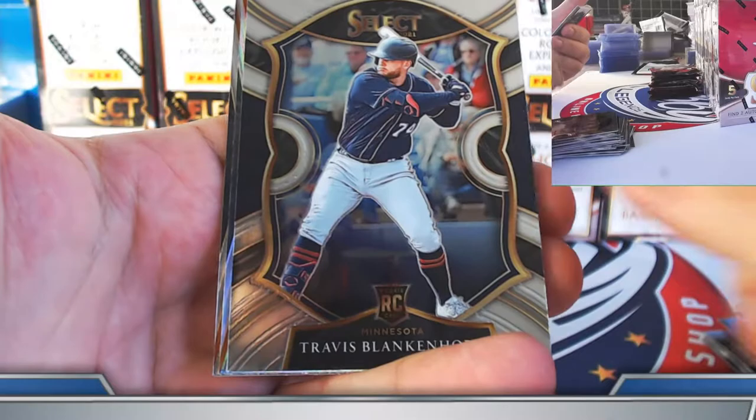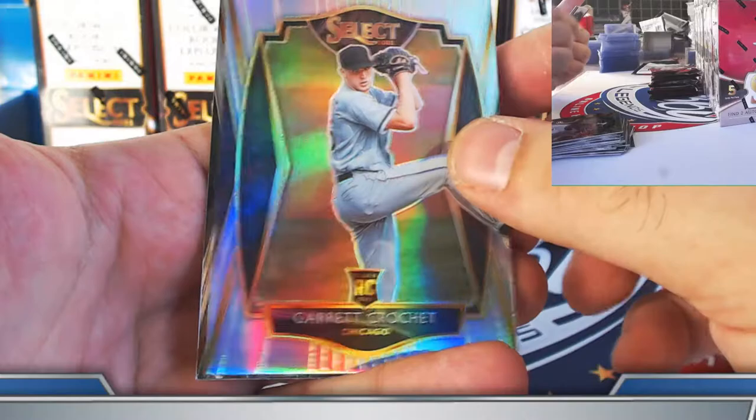Jeremy, looking for a Zebra Mondesi. So that's another thing, too, if you're unfamiliar with the product. Zebra Prisms, one per case. So tough parallel to pull. Nice crochet silver. And there's our premier level silver.